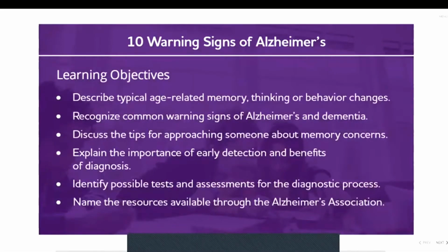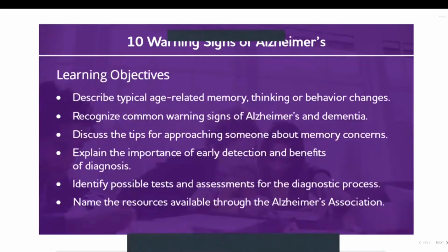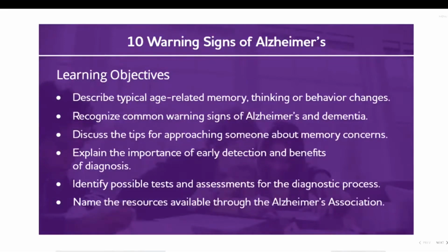As I mentioned, today we're going to explore the most common warning signs of Alzheimer's. We want to help you be informed about what is normal aging and what is not normal aging. By the end of today's program, our goal is that you're able to describe typical age-related memory, thinking, or behavior changes, but also recognize the common warning signs of Alzheimer's and other dementias. We're going to talk about some tips and tricks for approaching someone that you know or love who has memory concerns. We'll explain the importance of early detection and the benefits of an early diagnosis. We also want to show you some tests and assessments during the diagnostic process. And at the end, we want to wrap up by giving you some resources besides the Arlington that can help you with things you may discover today.